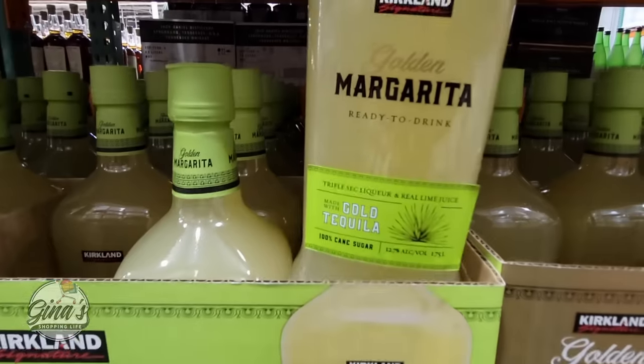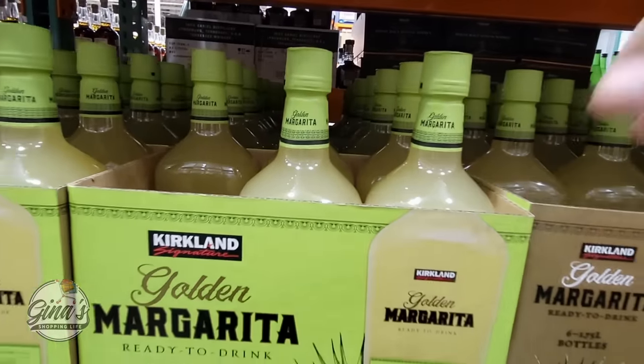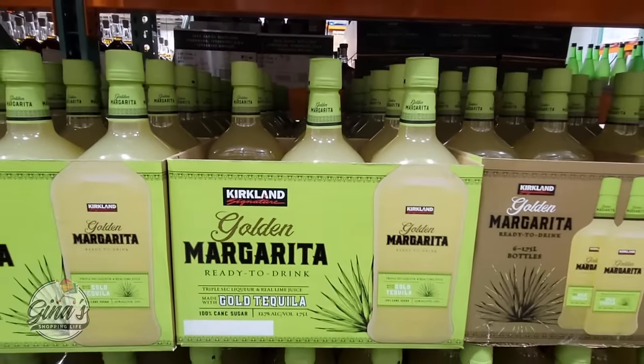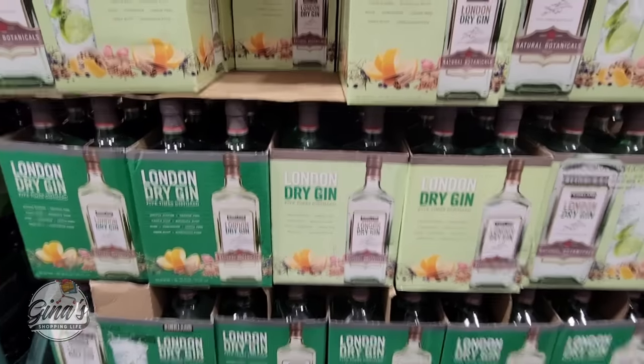All you have to do is chill it or pour it over ice, however you want to serve it. It's ready to go. And the best part is the price, $9.79, especially for that size of a container.